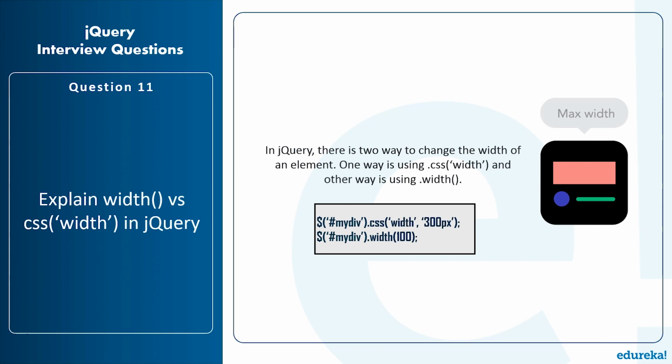Now the difference in .css width and .width is the data type of value you specify or return from both the functions. So in case of .css width, we have to add the px in the width value, while in .width we don't have to add. So when you want to get the width of my div element, then .css width will return 300 pixel, while .width will only return integer value as 300.